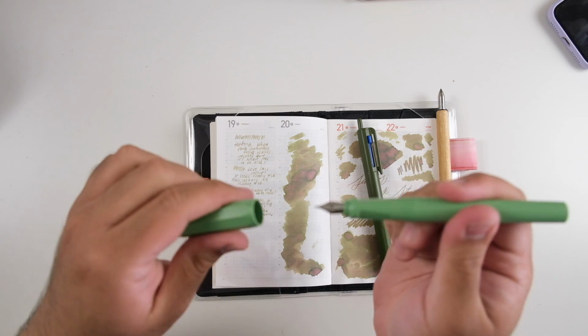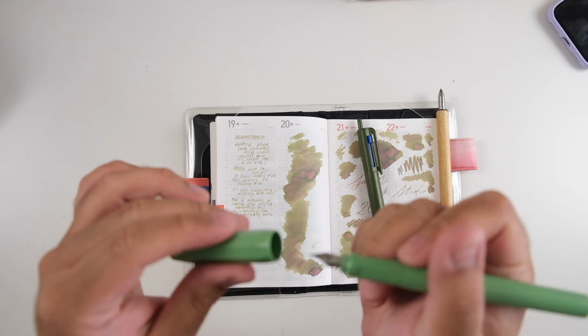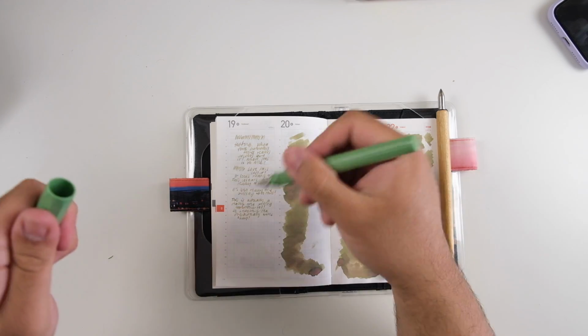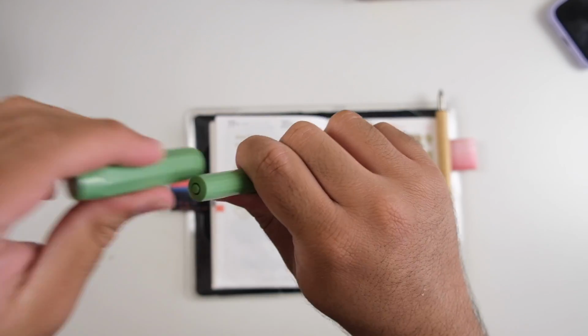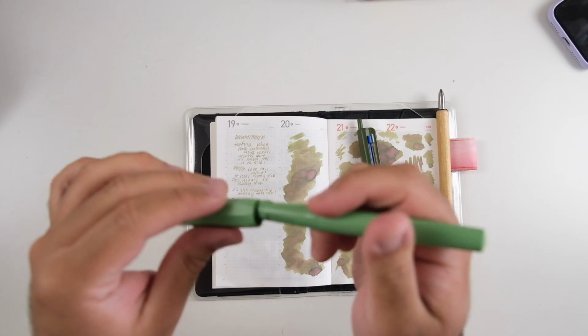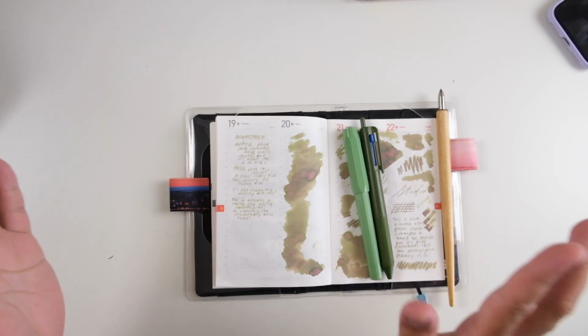I love that it's a pull cap because it's easier to open, and I just end up gravitating to it because it's fast to start writing instead of twisting it and then posting it in the back and then going for it. It's perceived to be faster. I'm sure it's not much faster, but whatever.